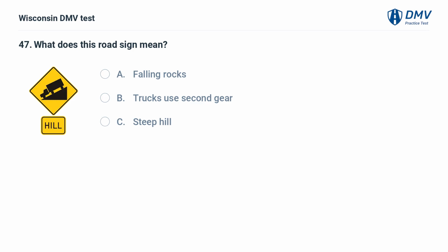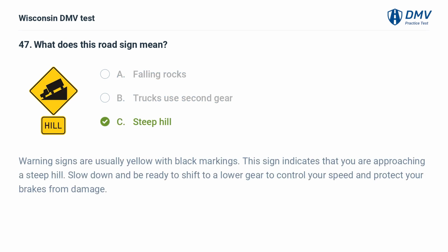What does this road sign mean? A. falling rocks. B. trucks use second gear. C. steep hill. C. steep hill.